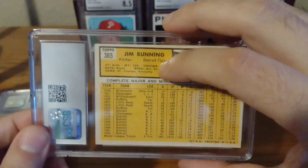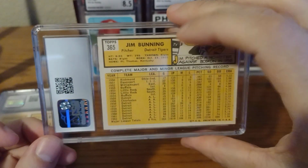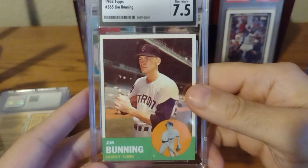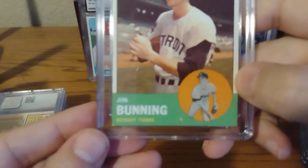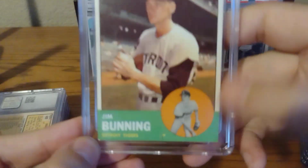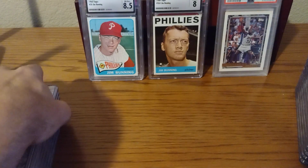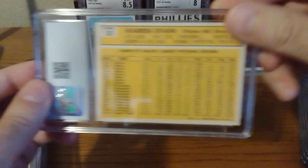Jim Bunning. So I got 8.5 and 8. And what do you think the grade for this one is? This is a 1963. 7.5. This is kind of the problem I had with this. I thought this was about a 6. If you take a look, there's some corner wear, right? So these cards had great surfaces, pretty good centering, but some of these just graded a little high.